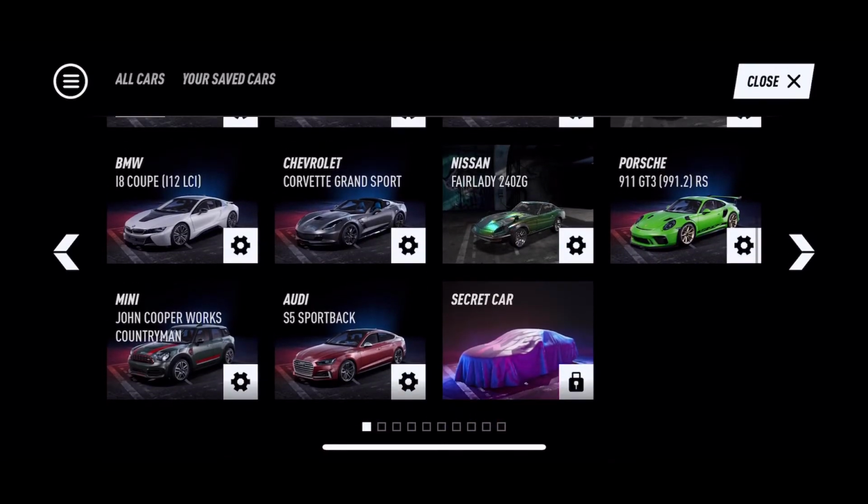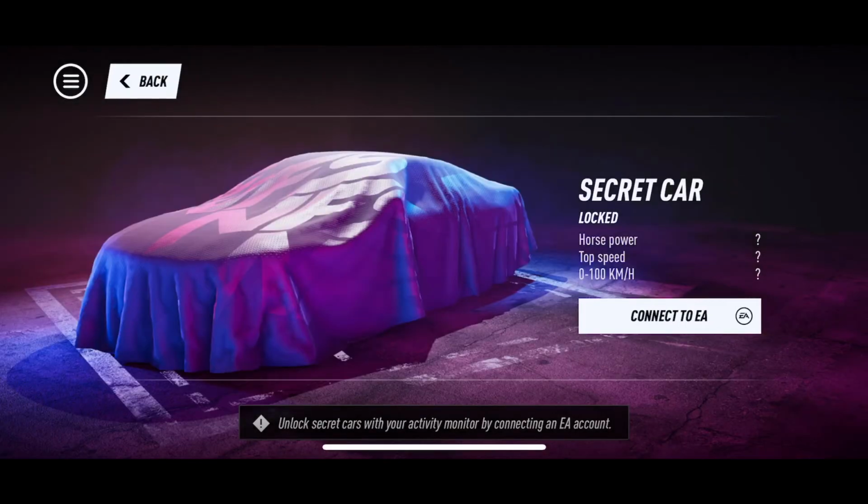We'll go back to all cars. As you can see, there's a pretty good bit of cars here that are available. And they're going to be dropping more in, maybe weekly. Let's take a look and see if we can see what this secret car is. Oh, we have to connect to EA. So I'll do that later. Sorry for the tease, you guys. We'll leave it at this.